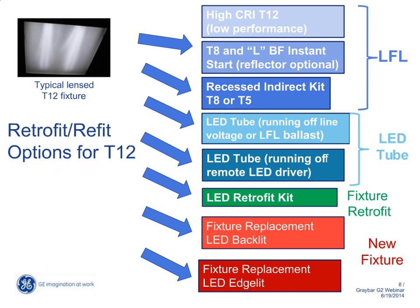So let's look at retrofit or refit options for T12. Let's focus on that. Again, tons of T12 fixtures, four lamp T12 fluorescent fixtures used across all types of commercial and institutional applications. So sticking with T12, that's kind of the coward's way out. You don't want to do that. That's really low performance. Going to some of the newer T8s and what we call low ballast factor ballasts, which can give you about the same amount of light as the old cool white watt misers that have been in there. Again, retrofit technologies that have been around and been refined and fine-tuned.